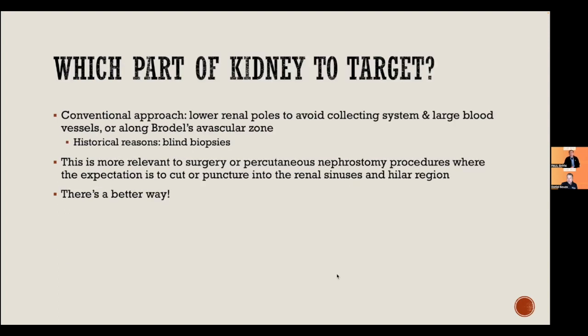In terms of which part of the kidney to target, the conventional approach has always been to target the lower renal poles to avoid hitting the collecting system or large blood vessels, or to approach the kidney along Brodel's avascular zone. But it's important to understand that there are historical reasons for this. One is that kidney parenchymal biopsies were often in the past performed blind, or the patient was marked with ultrasound and then sent for the biopsy. Also, these approaches are more relevant to surgical procedures or even percutaneous nephrostomy procedures where the expectation is to cut or puncture into the more central portions of the kidney. So for us, doing cortical biopsies, there's really a better approach.